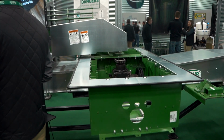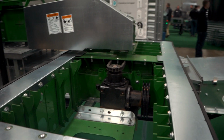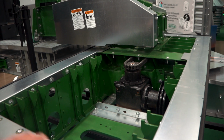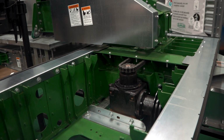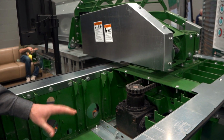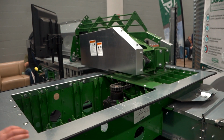So walk me through a couple of the features here. As we look over your shoulder, what am I looking at? Yeah, so this paddle sweep is actually built to go on a drag conveyor that would sit underneath the grain floor. You can kind of see the floor there. We would put a motor kind of in this open area here, and then that would actually run the sweep. It'd run the gearboxes to run the sweep.